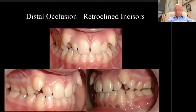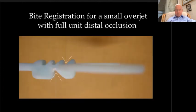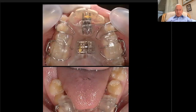There is a full unit distal occlusion with retroclined upper incisors. With good facial balance, it is better to expand to accommodate the canines rather than resort to extractions. Bite registration for a small overjet with a full unit distal occlusion. We may not go fully edge to edge.